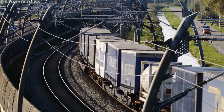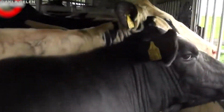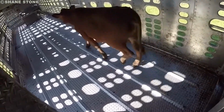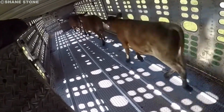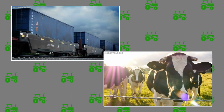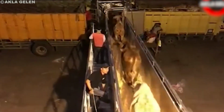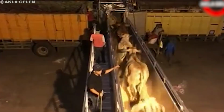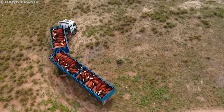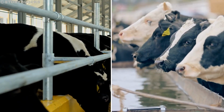One of the unique challenges when it comes to rail transportation is ensuring the safety and comfort of the cows throughout the journey. Specially designed cattle wagons are used, which provide adequate ventilation, space, and stability. The wagons have features such as adjustable partitions and flooring to accommodate different sizes of cows. To reduce stress and injury, the cows are also loaded and unloaded using ramps or special equipment. The requirements for rail transportation are similar to those for road transportation, with exceptions for trains, rest periods, and times for feeding and watering.